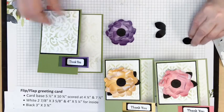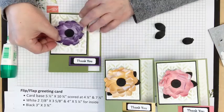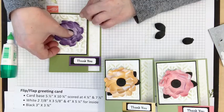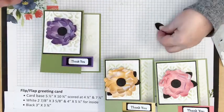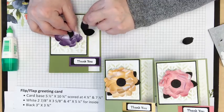Your petals. Okay. And I did not pop this up. I just left it as is. Ooh, the purple is definitely a high contrast. Have this darker flower. Up to you if you put it in the center or off to the side. It really doesn't matter. Isn't it pretty? Those of you who love purple, I thought you would like this one.